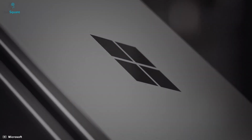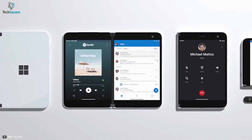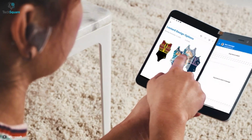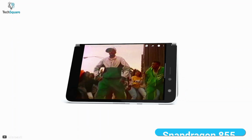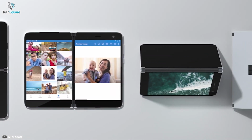Introducing Microsoft's latest communication device, the Surface Duo, a sort of phone-tablet hybrid designed to enhance your productivity. Measuring from 8.1 inches, you can perform your daily tasks on it even with your main display closed. Powered by Snapdragon 855, it is optimized to enhance your dual-screen experience better than traditional phones.